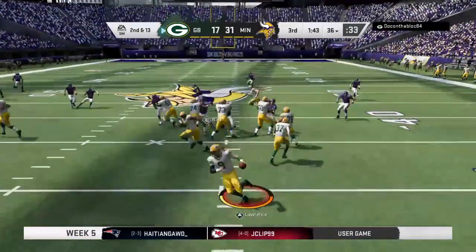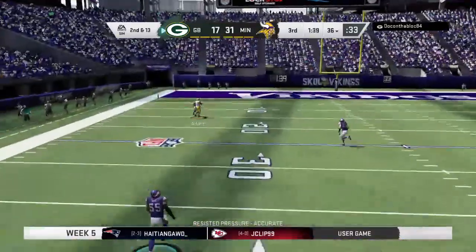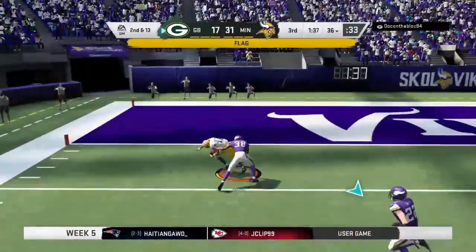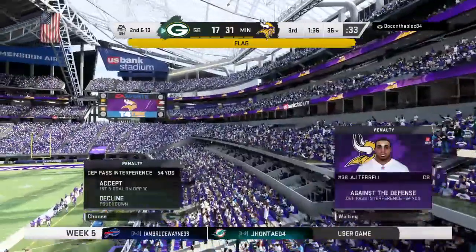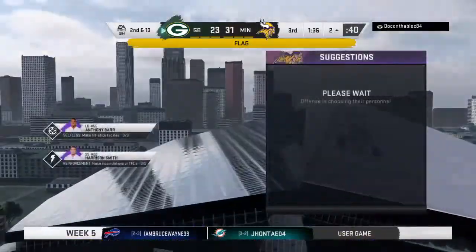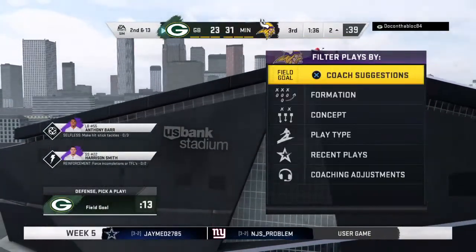Ready to throw on second down. Lawrence looking deep for Adams. Got a man, that's caught at the 6-yard line. And he'll take this into the end zone. Now, hold on here. We do have a flag down. So let's see what this is about.